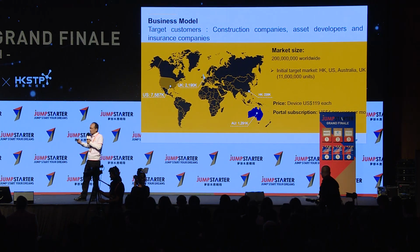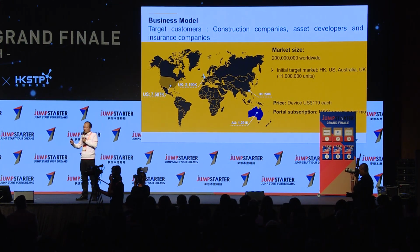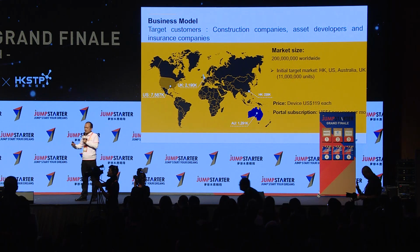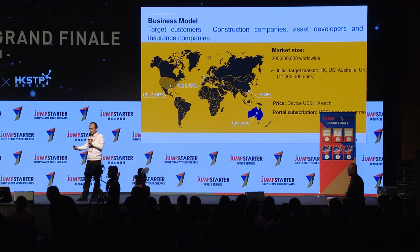We will sell our device at US $119 each. And then we charge $4 per user per month subscription for the basic functions. And then we collect more data. There's an opportunity we can increase that subscription revenue by providing big data analytics services.